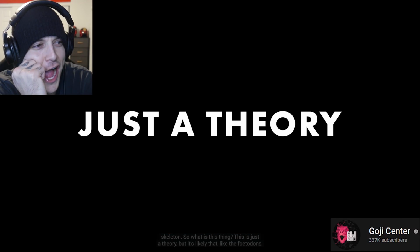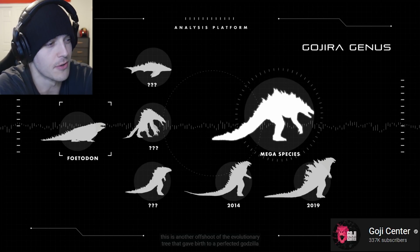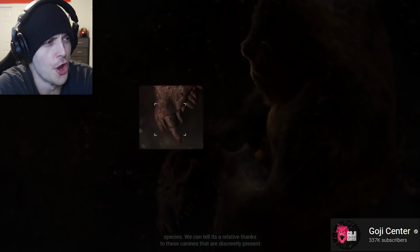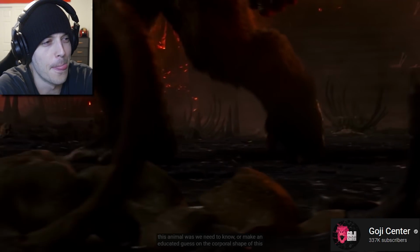This is just a theory, but it's likely that, like the Fetadons, this is another offshoot of the evolutionary tree that gave birth to a perfected Godzilla species. We can tell it's a relative thanks to these canines that are discreetly present in all Gojira relatives, including the G-Man and even the Fetadons.